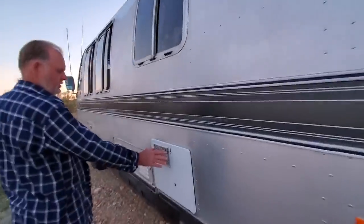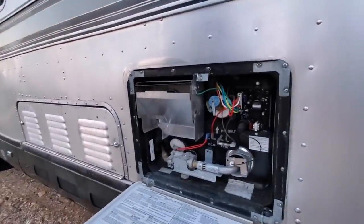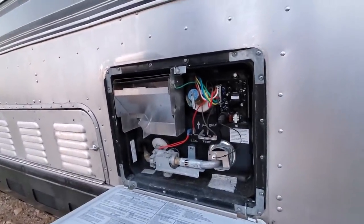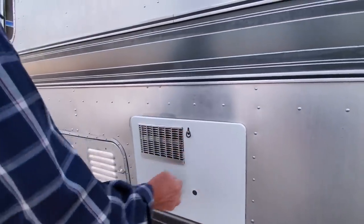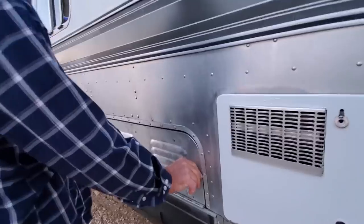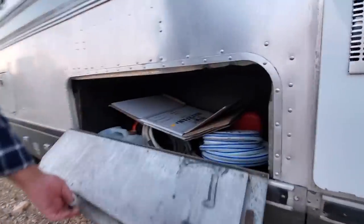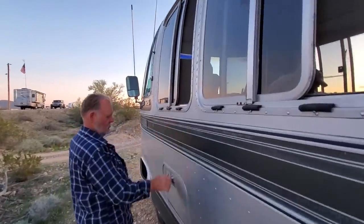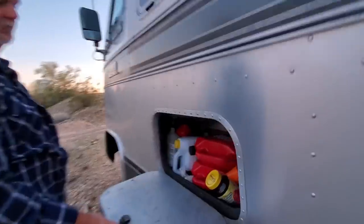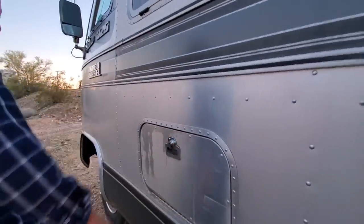This is your water heater. In here. That heats the hot water for the shower. This is another storage. This used to be where the generator was. Now it's just for storage. And this is just another storage compartment here for oil and whatever.